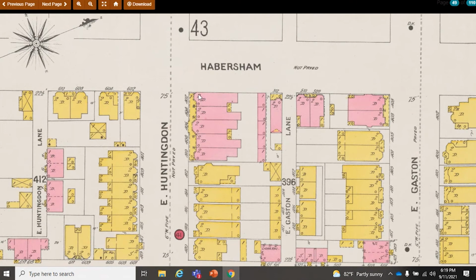So we have a 2-story brick dwelling, the D is for dwelling, with a 1-story wooden porch on the front and a 2-story wooden porch on the back. This, of course, is a series of row houses. They also have 1-story sort of carriage houses or garage or some sort of auxiliary building on the back here. And they had this little teeny tiny house that faced the lane. But so yeah, we have our building here.